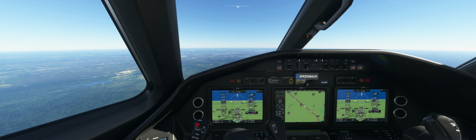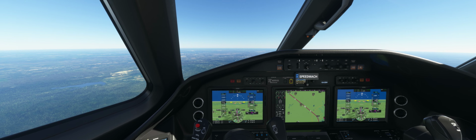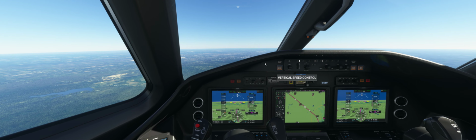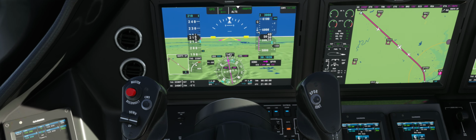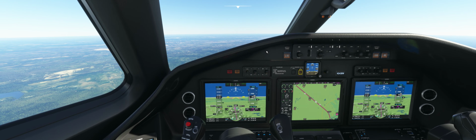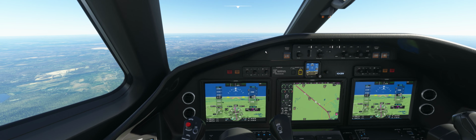Slow to 210. We're a little high. Correction, a little low. So we'll shallow our descent rate, 900 feet per minute. How do I know that? Right here, this white diamond. A little bit high, so we'll compensate for that. Everything going great so far, though.